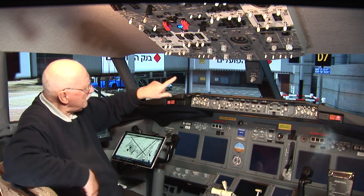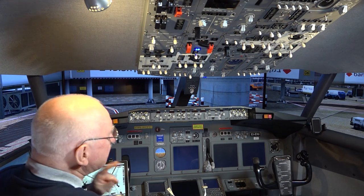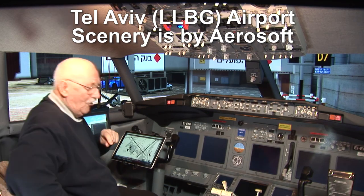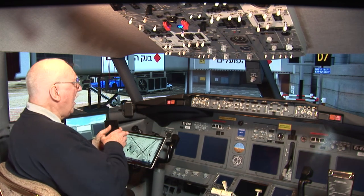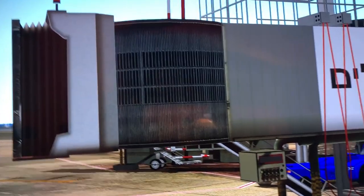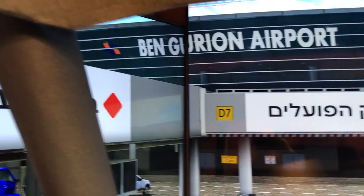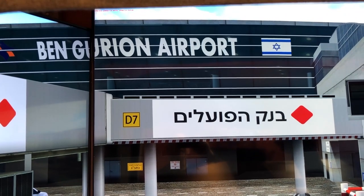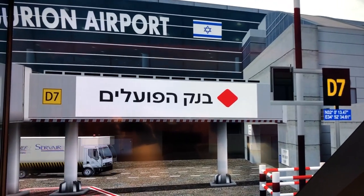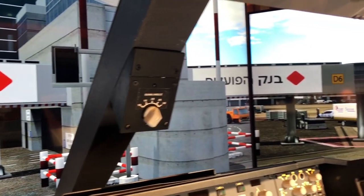And here we are. We are at Ben Gurion Airport in Israel. This is LLBG Ben Gurion Airport. And this airport scenery is made by Aerosoft, and it is delightful. Let me show you what we've got. We are at stand D7. Just look at the detail here. There's a lot of detail that's gone into this, and it's made by Aerosoft. Here you can see I'm parked right in front of the main sign that says Ben Gurion Airport. And yes, I'm at stand D7. Oh, and there are kamikazes. There are always kamikazes. Anyway, there it is. Look at the detail.